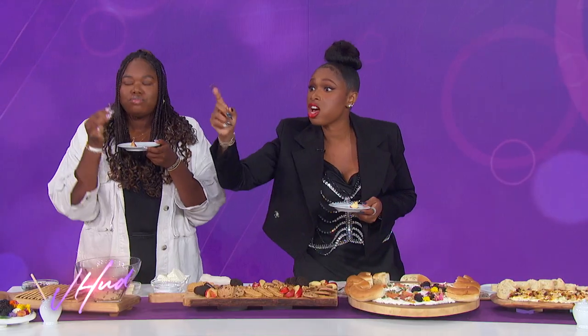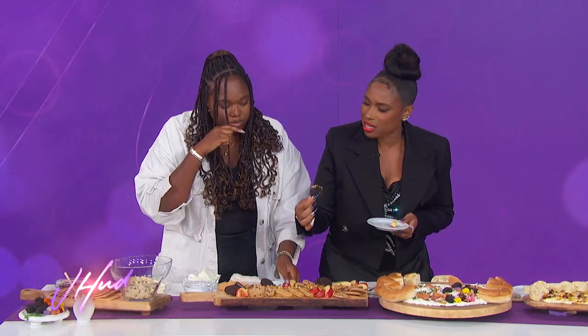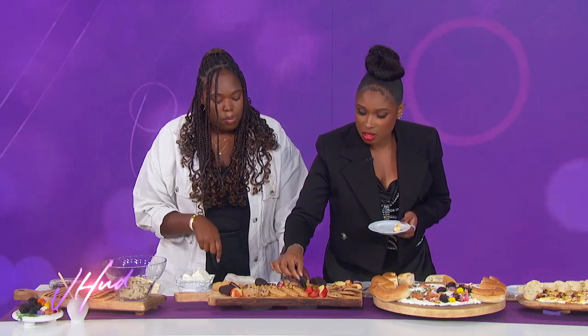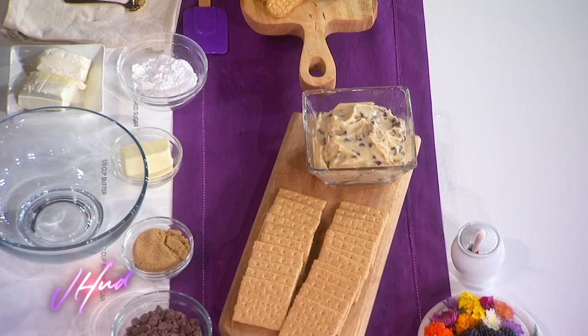We gotta cheers it. Okay, I need to try more. That's good, y'all. Yes! This is the best one. Mm-hmm. Okay, and then this is an Oreo cookie with... Man, don't we got enough in the cookie? Yeah, we do have another one. So, this next one is the chocolate chip cookie dough dip. Yes. Mm-hmm. This sounds amazing.